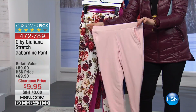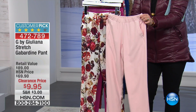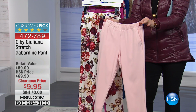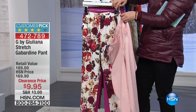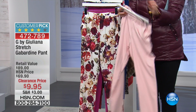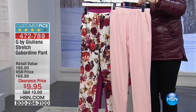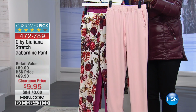I was reading some of the reviews. Look at all of the stretch. So, if you've been indulging like I have in all of the cookies and the pies and the treats and the cocktails, this is a great pant to get you through the new year and have you look fabulous, flawless, and confident. The color choices that we have them in: this rose quartz.